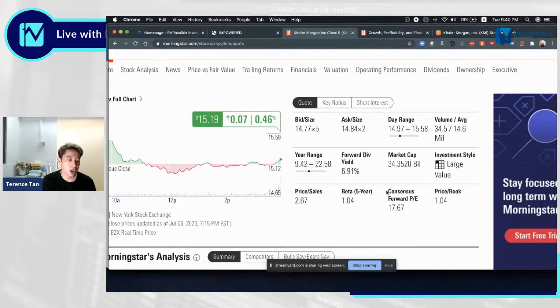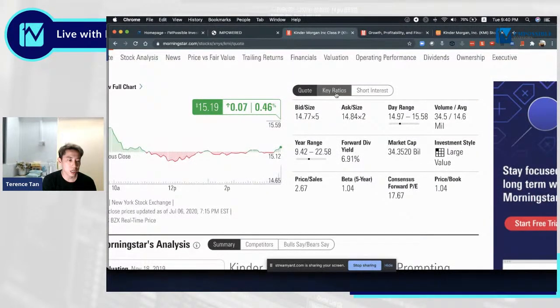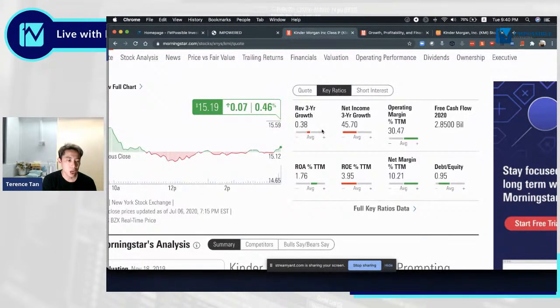Just based on some quick fundamentals, the stock is trading at about 17 forward PE. Let's see if I can get some quick ratios. Debt to equity ratio of 0.95. One of the reasons why I really like KMI is because I feel that Kinder Morgan and the two main owners have proven to be very shrewd with the way they manage the funds and the capital in the company.